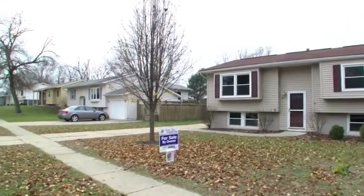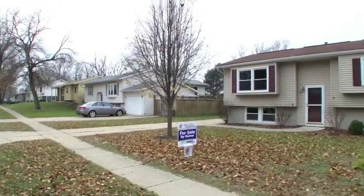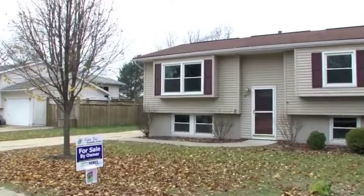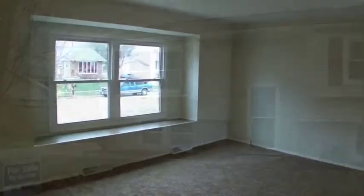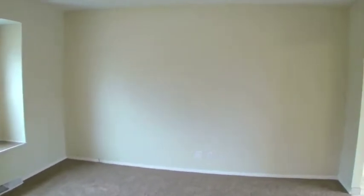Welcome to 5320 Pine Grove Drive Northeast, Cedar Rapids. This recently renovated split-level home is located in a quiet neighborhood just minutes from shopping. Walk up a few steps to the living room with a large window letting in lots of light. All walls have been freshly painted and there's new carpet throughout.